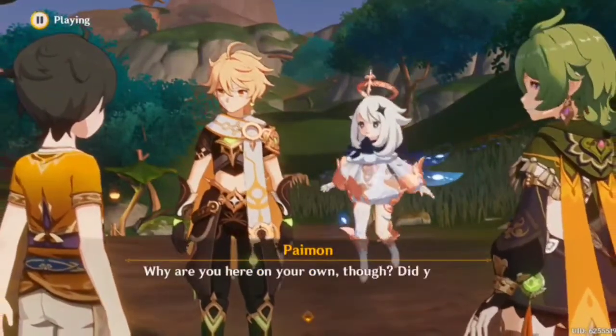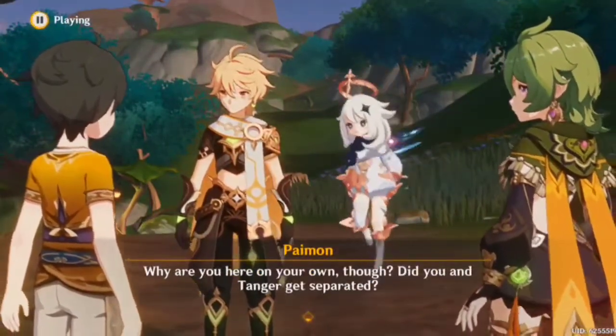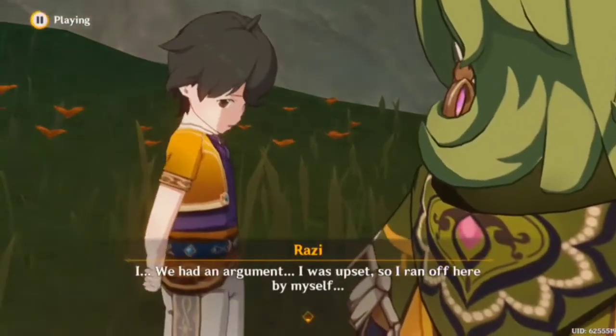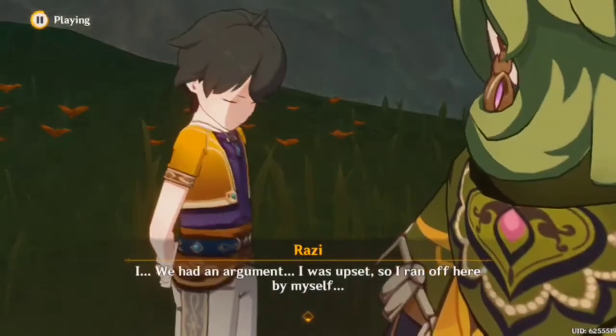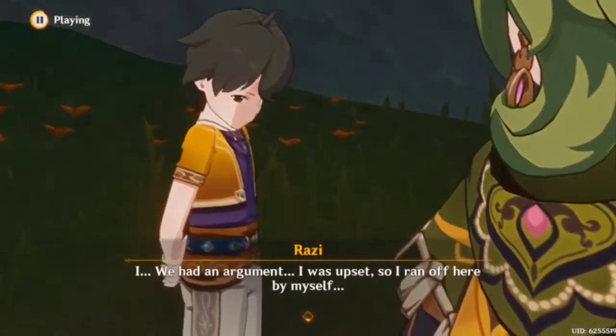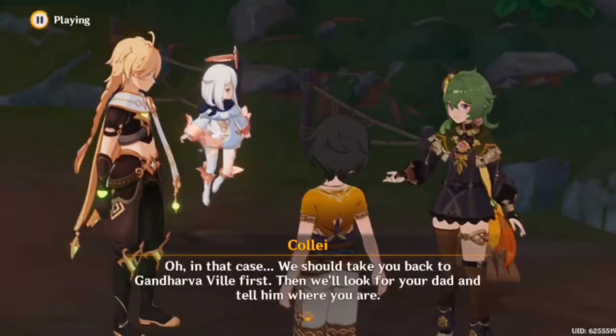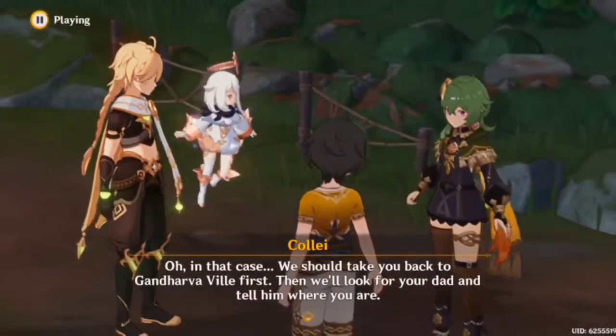Why are you here on your own, though? Did you and Tanja get separated? We had an argument. I was upset, so I ran off here by myself. Oh, in that case, we should take you back to Gandharvaville first. Then we'll look for your dad and tell him where you are.